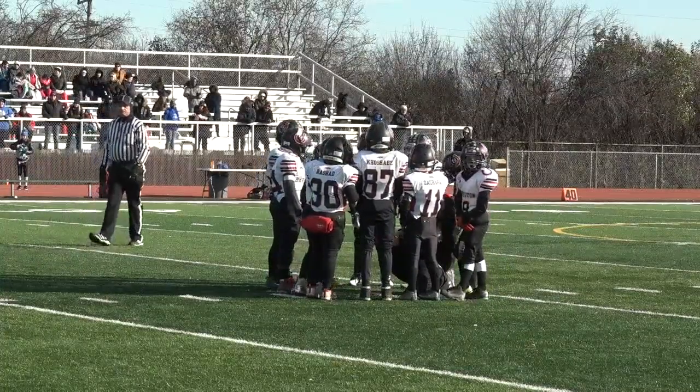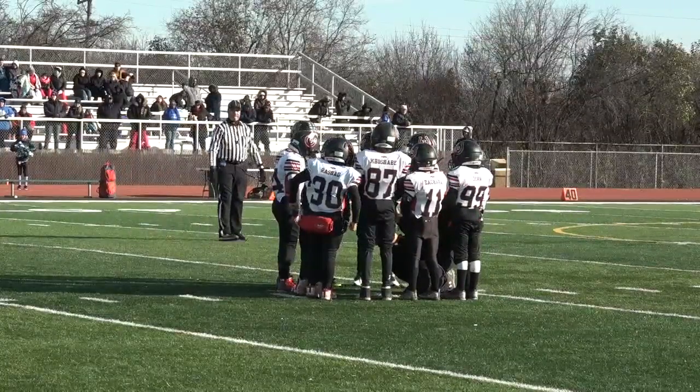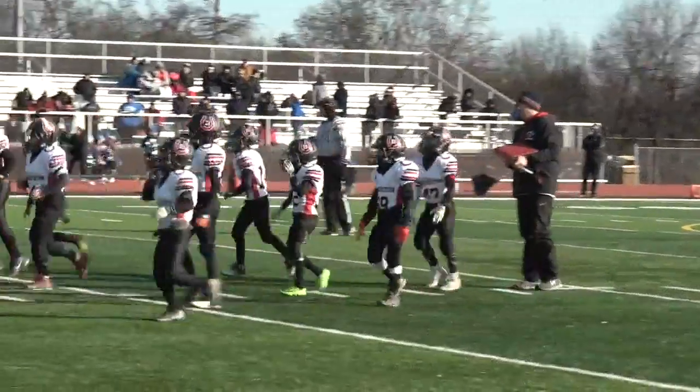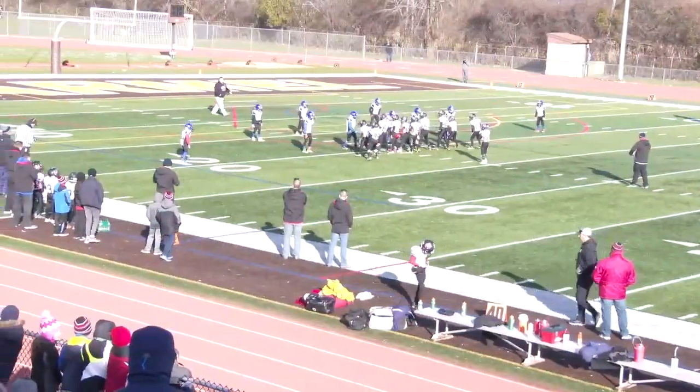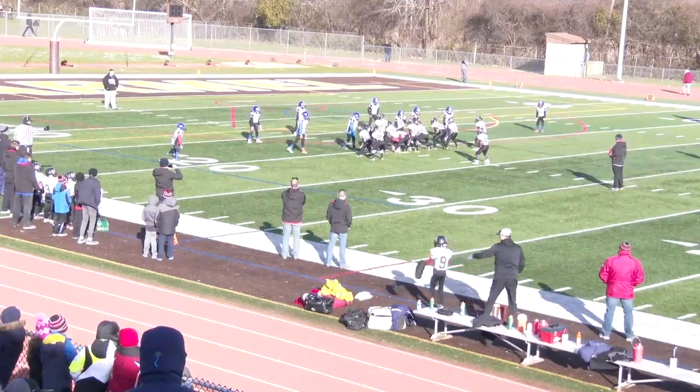All three games that we've played thus far today have gone into running clock situations. So hopefully we'll see some more close games coming at you. We've got 3 more to go after this one. So Laughlin once again under center.